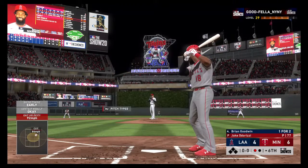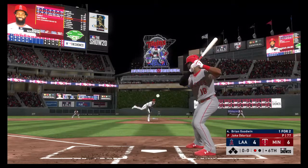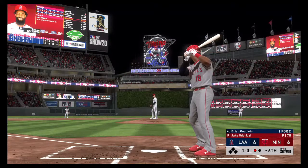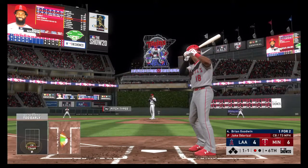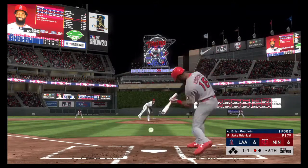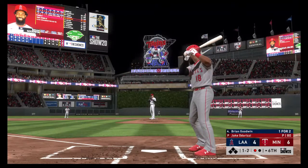The right fielder, standing in now, Brian Goodwin. As the first pitch to him runs a bit inside for ball 1. A hit in 2 tries for him so far. And that's swung on and missed on a pitch down. 1-1. A ball and 2 strikes now. Still only 1 out in the inning.